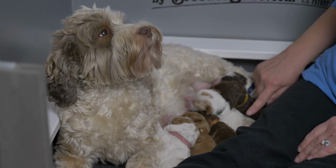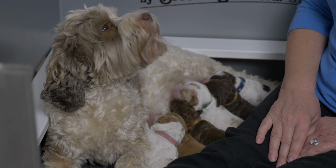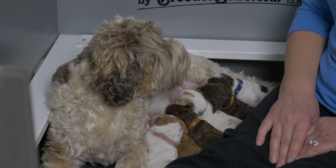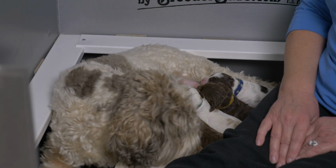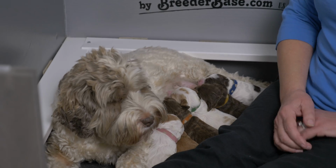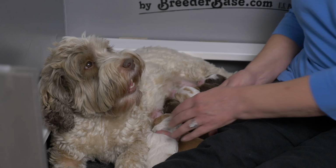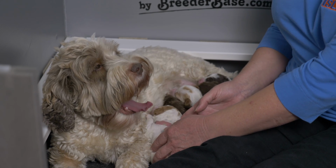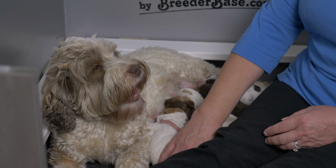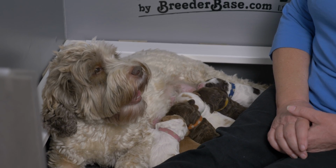And these are her 6 beautiful mini Australian Labradoodle puppies from our rainbow litter, and the sire for this litter is our handsome boy Copper. So today in our video we're going to give you an update on each of the puppies' birth weights, and we're going to share with you the very first milestone that this litter has already managed to accomplish, which is really something considering they're just a week old. And then we're going to tell you a little bit about how we managed to have them accomplish that milestone.